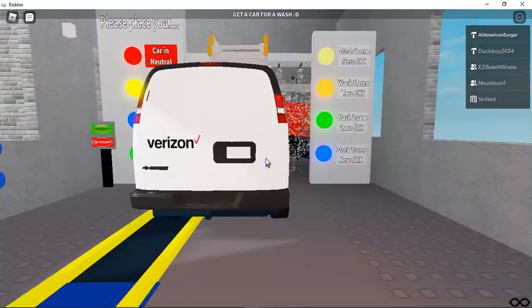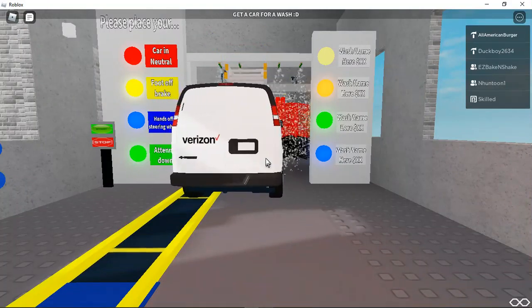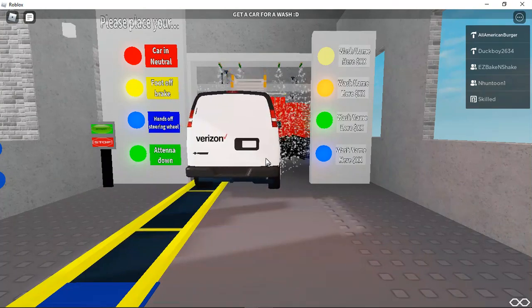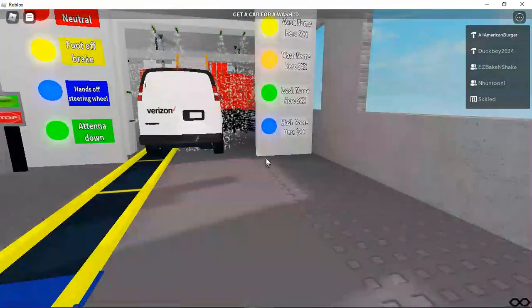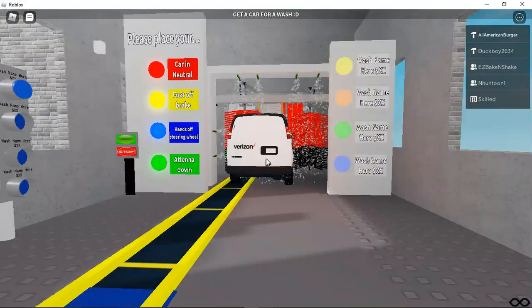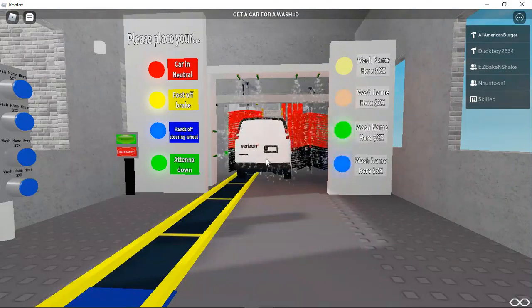Don't mind my friend's background noise or mine. And I want to show you how to use the manual bay. And this is basically the tutorial. Poor Tesla.